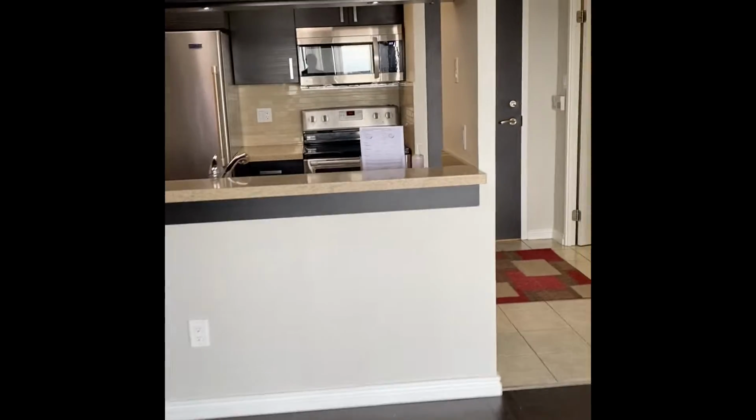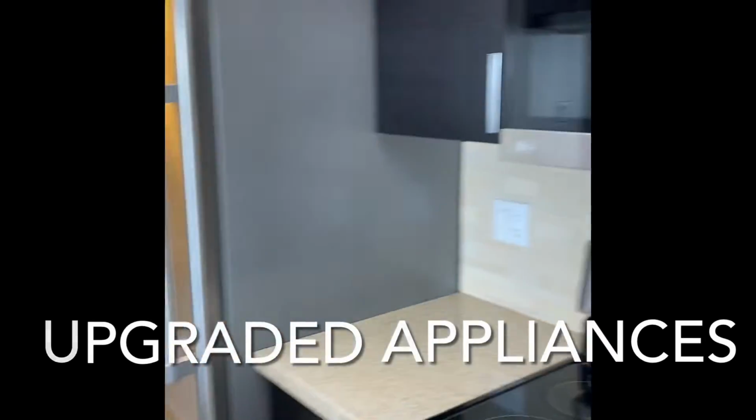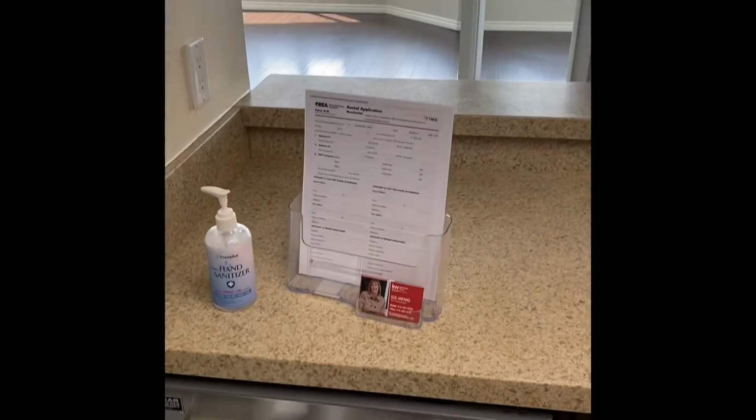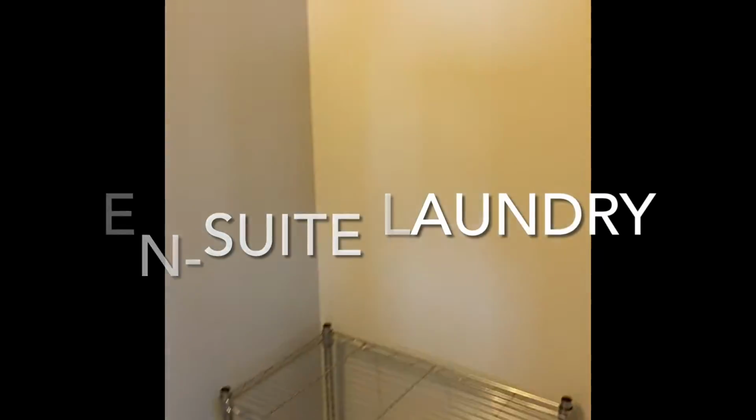Coming back out again into the kitchen. So the kitchen's been renovated and the appliances are, I think, about 2 years old. The landlord put in some really nice stainless steel appliances here. And we have stone counters, double sink, ensuite laundry in a room that's got a little bit of storage with some shelving at the back.